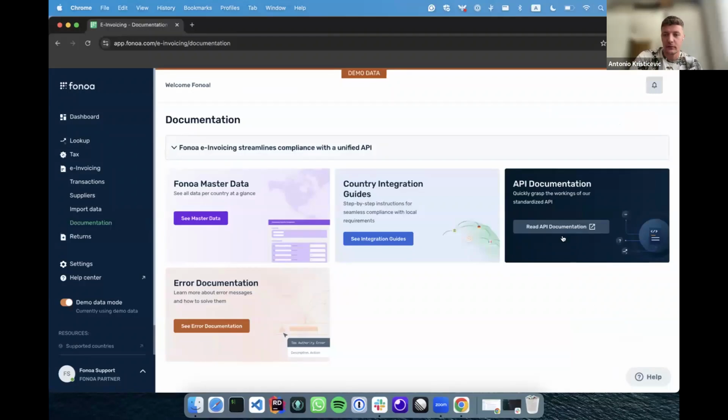Then finally, there are a couple of more technical bits here. All of this is available in our API documentation. This is something you would give to your technical team. Once you understand what you're in scope for, you understand what data you need, you would basically give this as some form of a specification to your IT team so that they can make a connection.